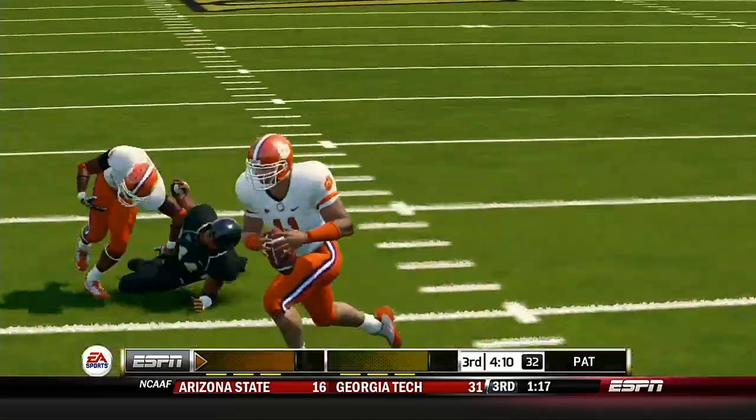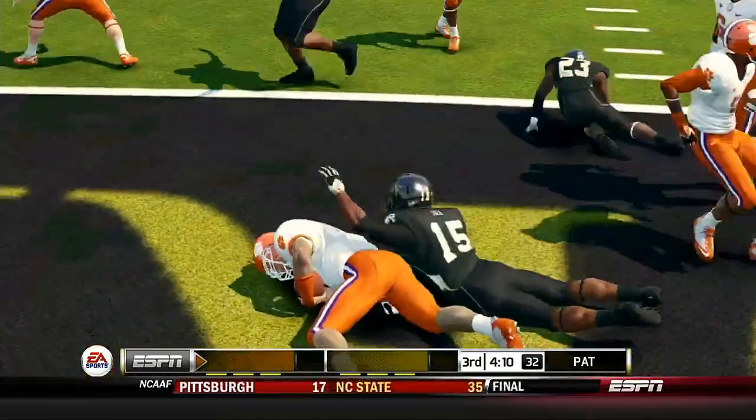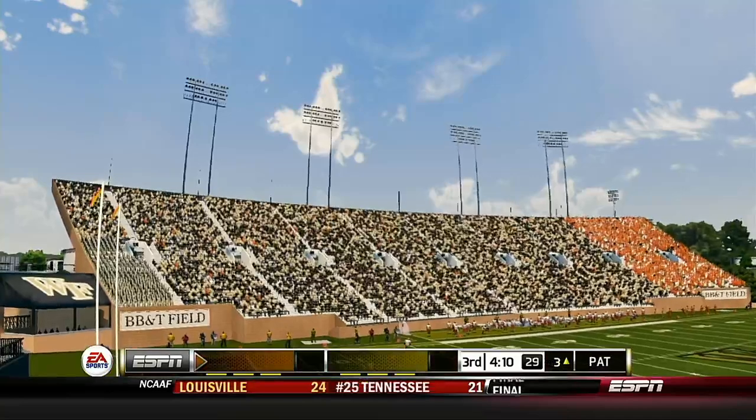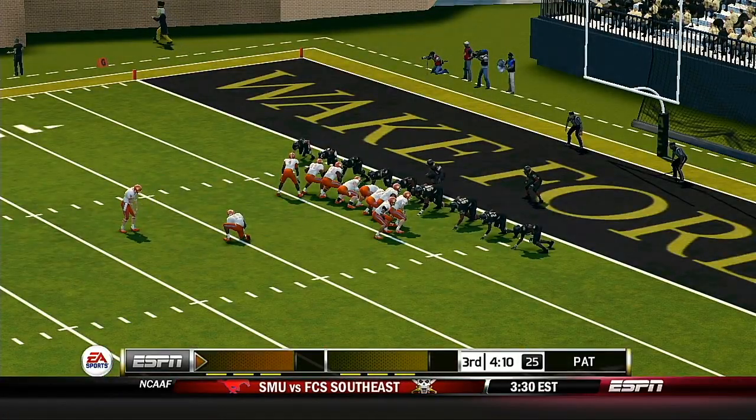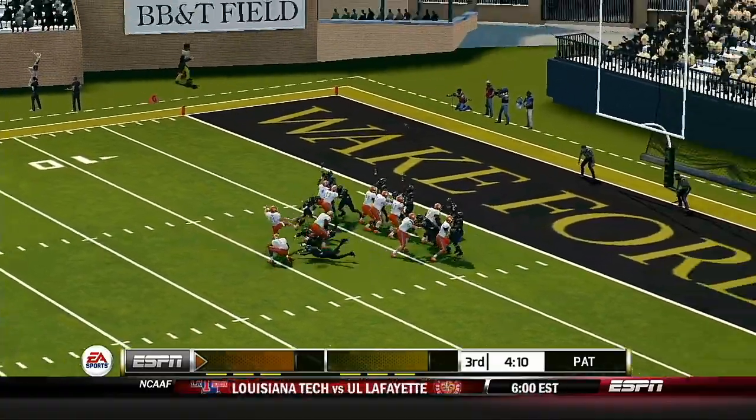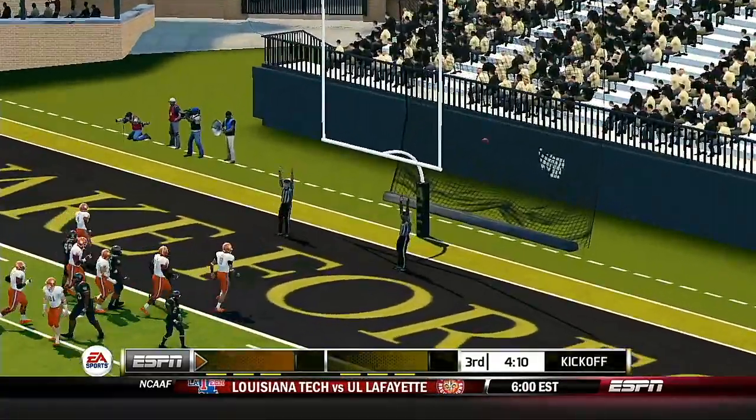To pitch it as the quarterback's able to run it in. I'll tell you what, when you're a quarterback and the goal line is right there, it's pretty hard to pitch the ball when you think you can get in. That's a smart decision to keep it for the score. And he tacks on the extra point.